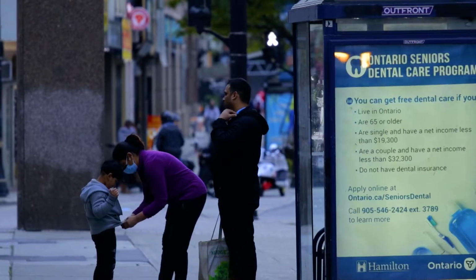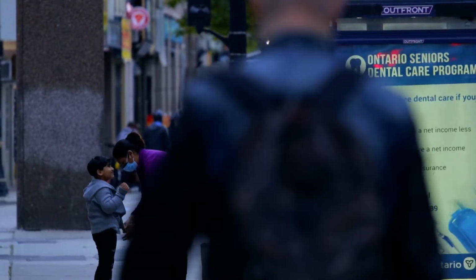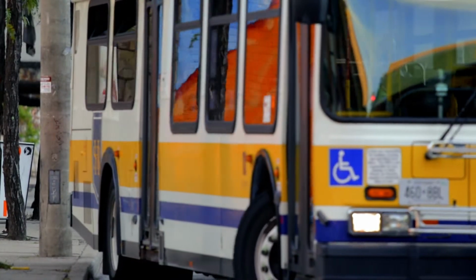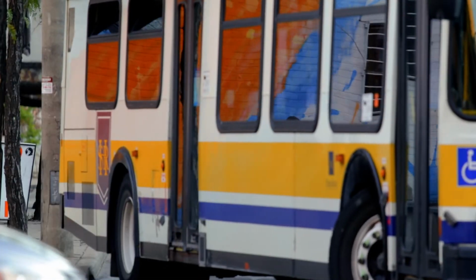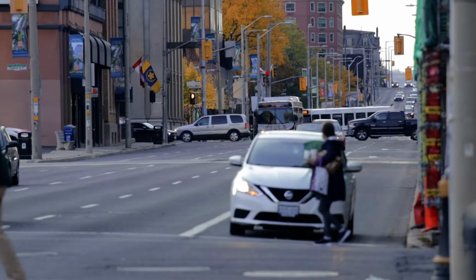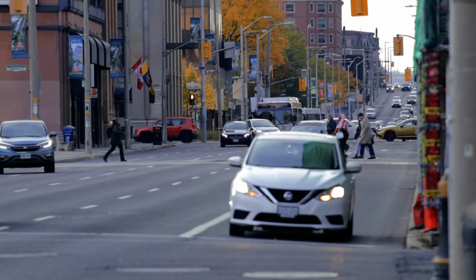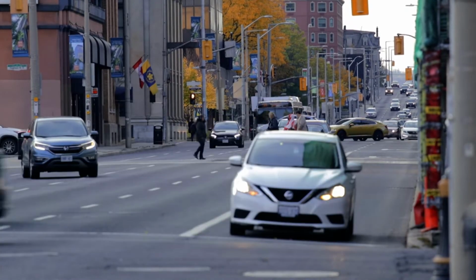So these are some shots I got while I was just out filming. A couple times a month, I go around the city and I just set up my camera and capture different aspects of street life.